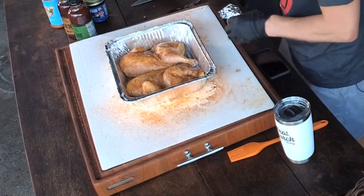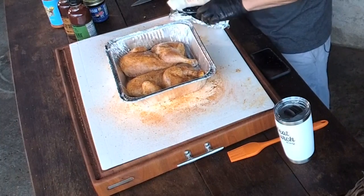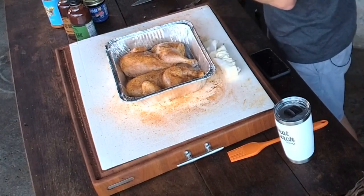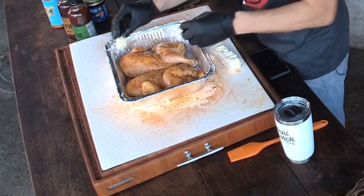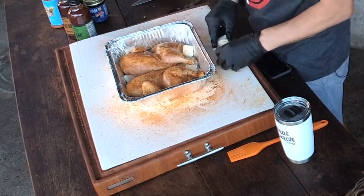All right. So we've taken a stick of unsalted European butter, and I've already sliced it up into what I'm going to call a pat. And I want you to just place these pats all around this pan.